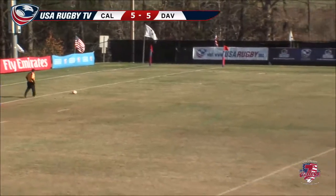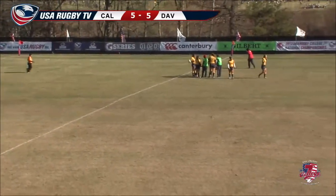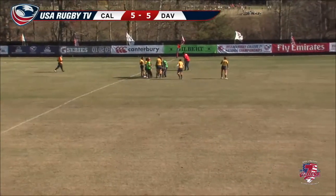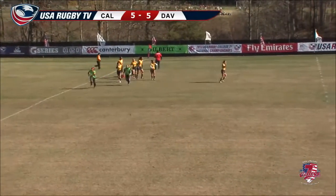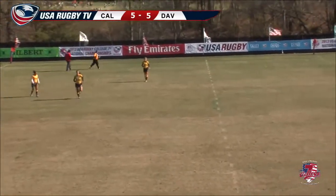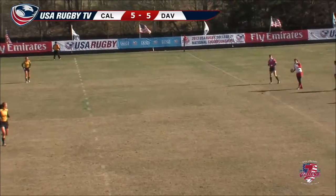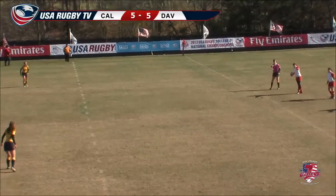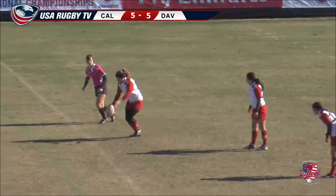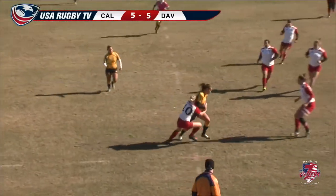And this time, all of a sudden, Davenport will kick off and put some pressure on Cal. Absolutely, great start to this one. Very competitive. So we have 16 women's teams competing here at the USA Rugby Sevens National Championships. And now we're down to Cup quarterfinals, so the top 8. Winners of this will be in the semi-finals, playing on ESPN 3 later today. The kick goes 10 meters, bounces once.